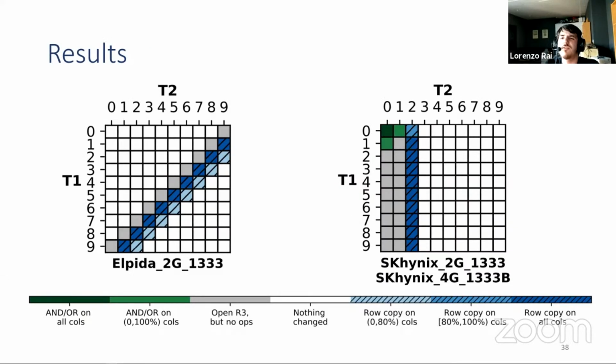Here we can see the results for 3 of the modules. Since 2 modules behaved identically, they share the right illustration. The colored squares indicate the results from using the timings T1 and T2. White squares means no meaningful change. The blue colors are the results from row copy, and the green colors are the results from logical operations.